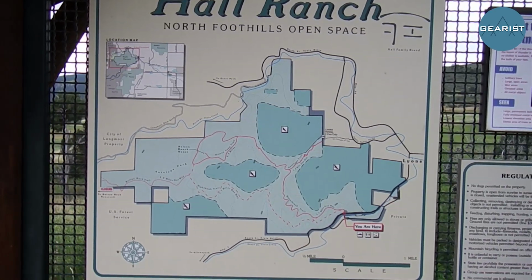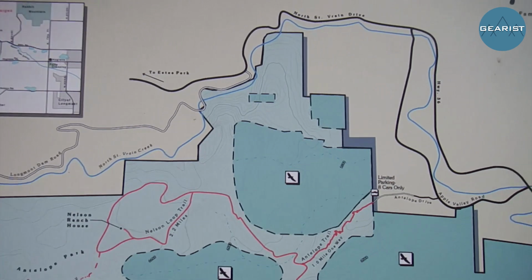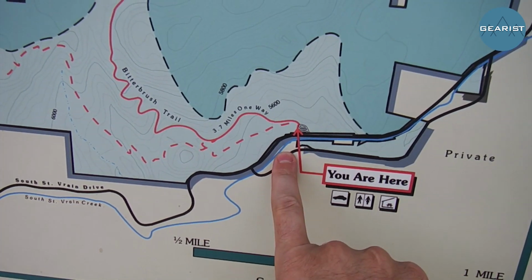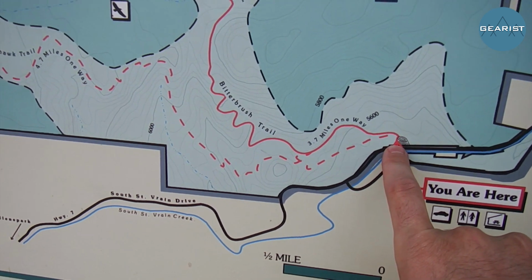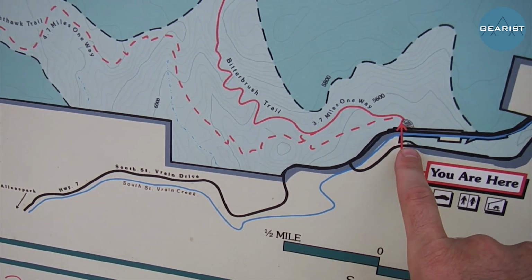So this is basically Hall Ranch. This is where I'm going to be running today, and so I am here. I'm debating. There are one of two ways I can go, because they're quite far.